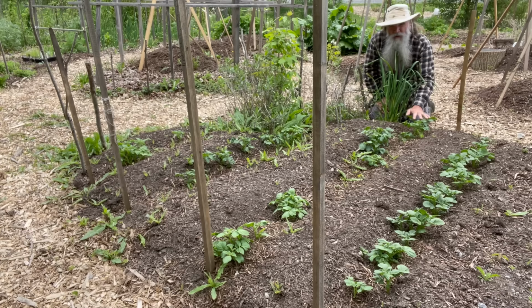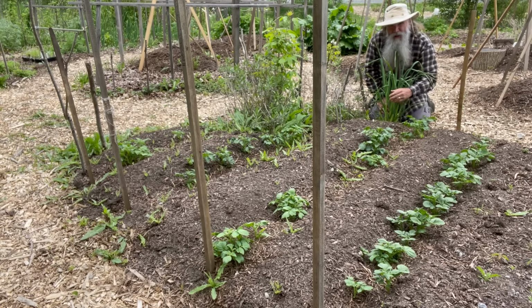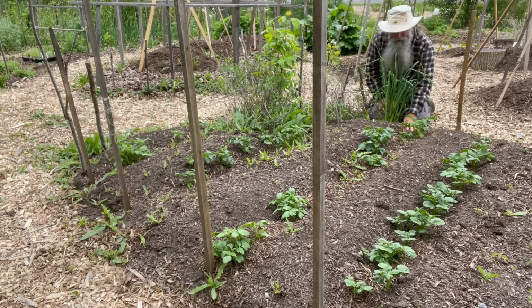Potatoes are another one of those easy plants. You plant it once and then you'll have it forever, because you're going to get a bunch of potatoes for each plant you get, and you just keep some of those potatoes through the winter, and then you can plant them the following year. Really, really easy.